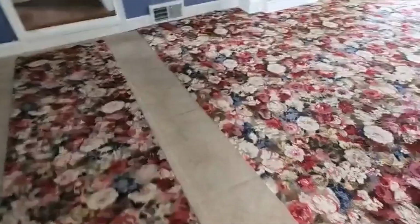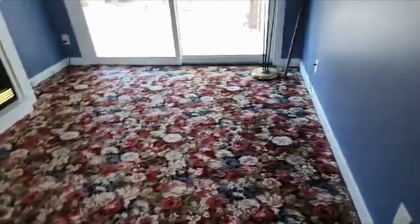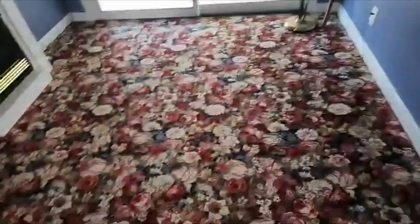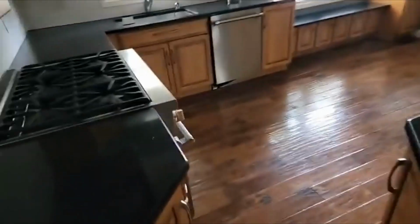So what you're not hearing here is the alarm that's on the wall over here. It's beeping every couple of seconds. So I was talking about having to call a company. This is a grandma room. Probably the first thing I'm going to do is rip that carpet up and finish the tile in there.